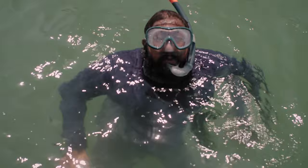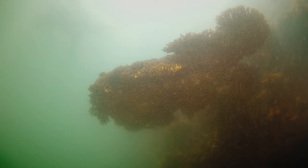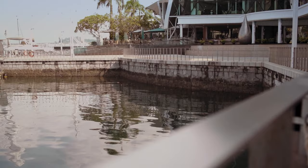That's almost my size. That one has been growing here since the formation of the pontoons in 2008. Even the seawalls have a purpose. The granite cladding was added for its texture.